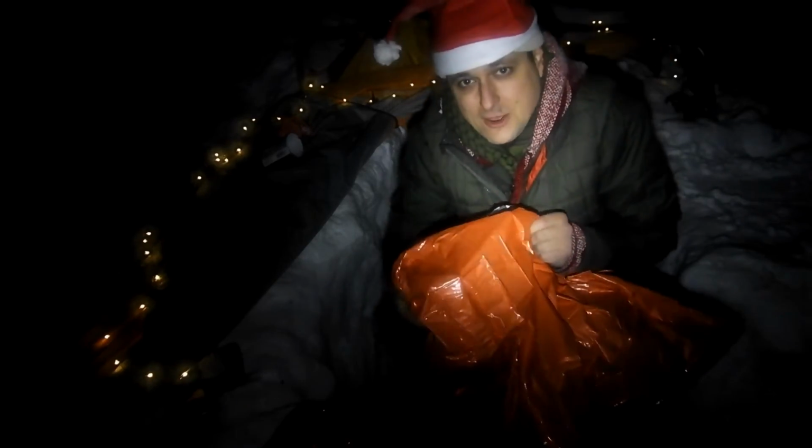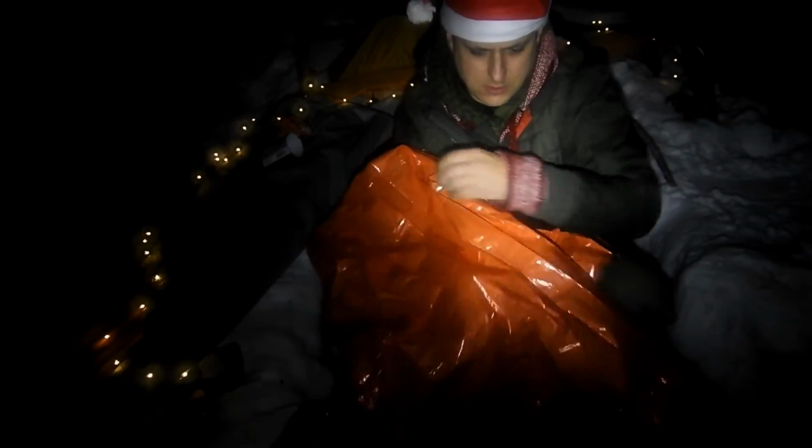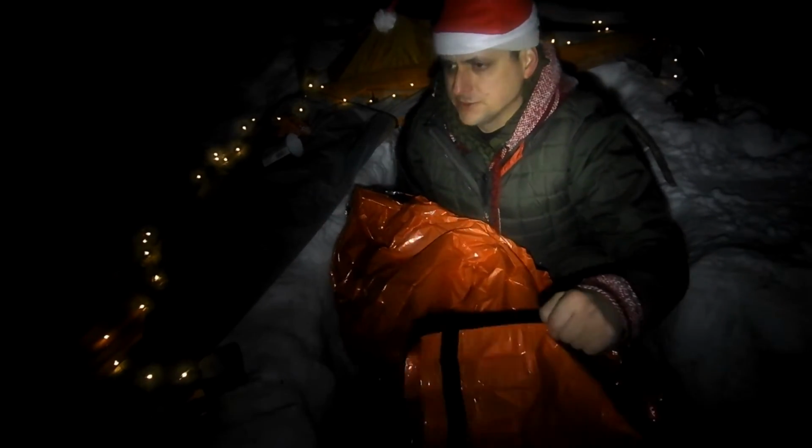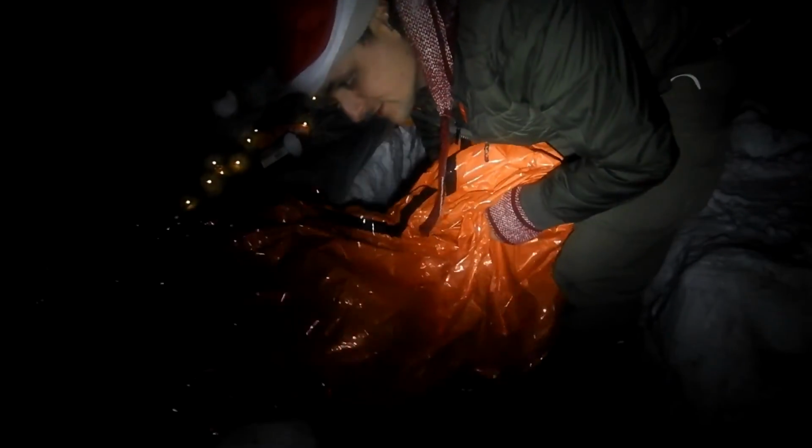Let's see if we can... Oh, okay. So I'm going to somehow have to stuff my sleeping bag inside this, which I'll do now. There it is, the Mountain Warehouse sleeping bag, the one I gave to Nala last time. No doubt full of dog hair. Figure just take the end of it and stuff her in. Sort it out when I get inside.